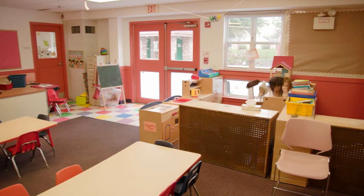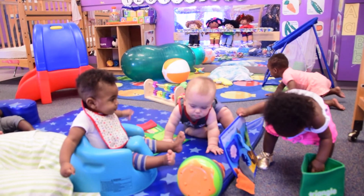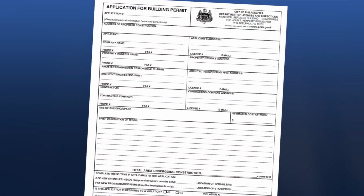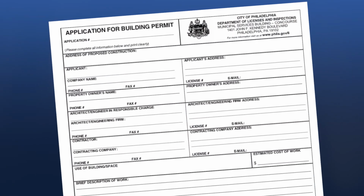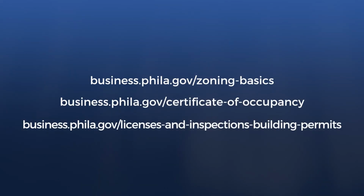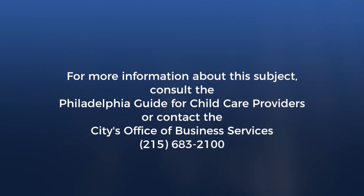Building codes are vital for keeping our children and staff safe in the event of a fire emergency and making our facilities accessible for all. And meeting these codes is the law. The City of Philadelphia wants to help you meet all the building code requirements and comply with the law. Visit these websites for more information and consult the guide for childcare providers. Don't hesitate to call the city's Office of Business Services with any questions you may have.